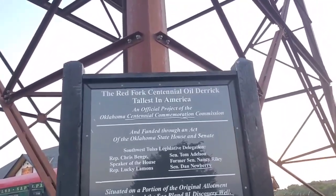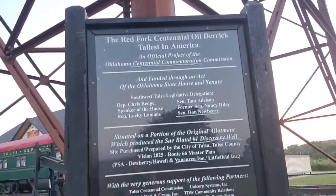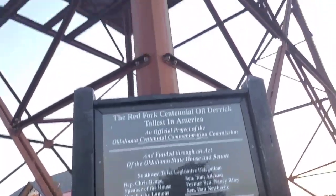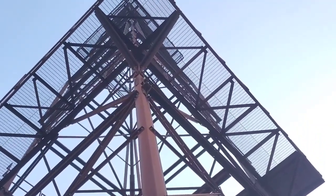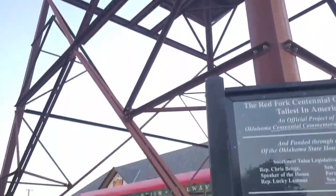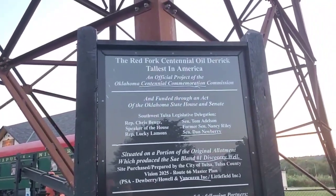So let's say the Red Fork Centennial Old Derrick, the tallest in America. I don't think that's right. Six Flags over Texas has one that is probably 6 or 8 times taller, so I don't know about that. Don't believe everything you see and read.